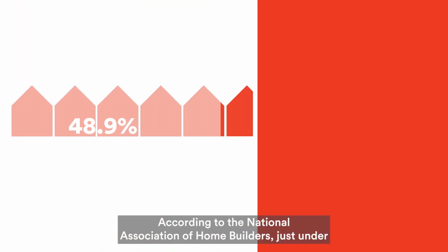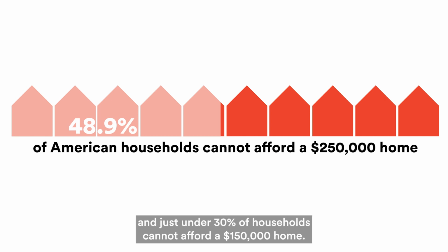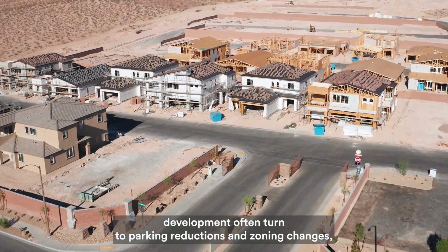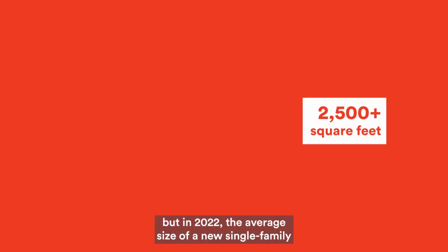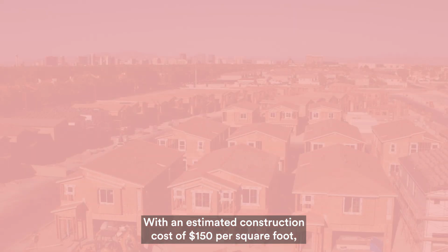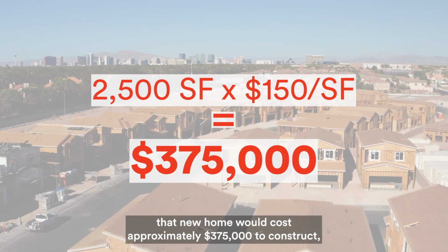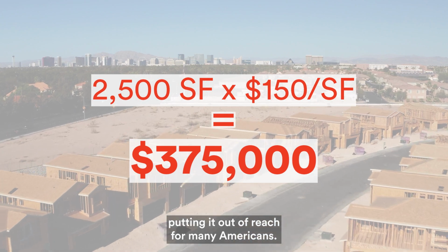According to the National Association of Home Builders, just under half of households in the United States cannot afford a $250,000 home, and just under 30% of households cannot afford a $150,000 home. Policymakers looking to encourage attainable development often turn to parking reductions and zoning changes. But in 2022, the average size of a new single-family home was just over 2,500 square feet. With an estimated construction cost of $150 per square foot, that new home would cost approximately $375,000 to construct, putting it out of reach for many Americans.